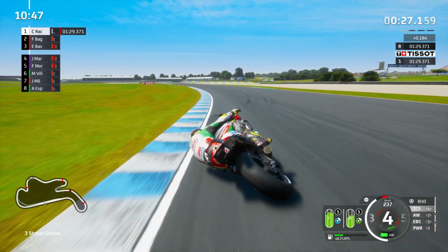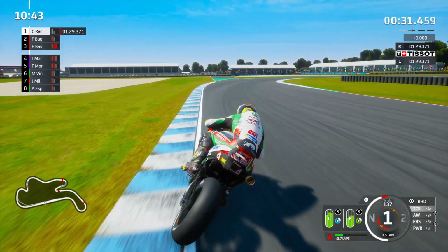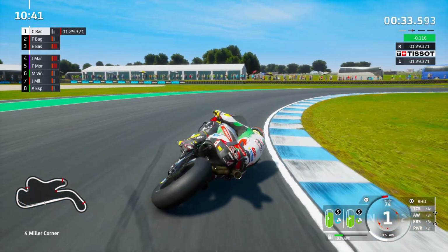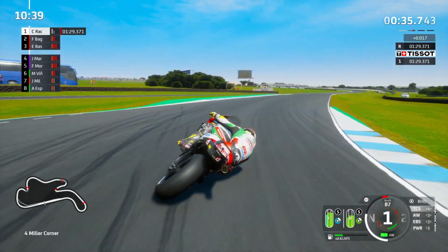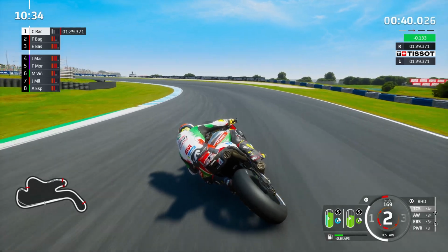Going to turn 3 Stoner Corner at 235 clicks. Oh, a little bit deep. A little bit deep into Miller Corner, but we managed to make it work.